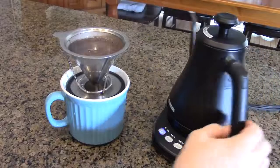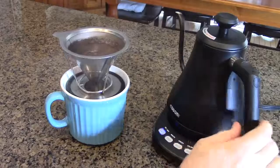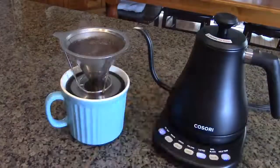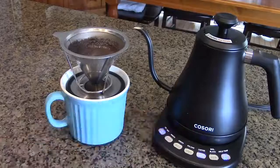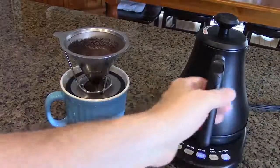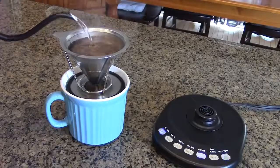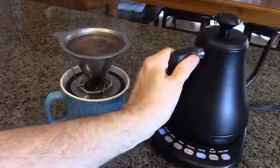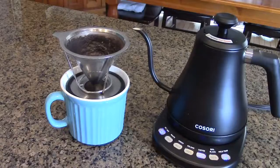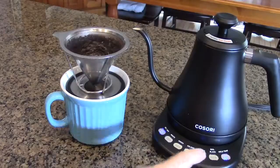I want to point out that there is a maximum level line right there, and the reason the words are reversed is because when you look inside the container, the word is maximum right there. And again, that maximum is 27 ounces. So as you can see, this thing is very functional, and it's just beautiful that it keeps maintaining that temperature as I go to pour it on coffee grounds. And just look how simple that is. And as you saw, when it reaches that preset temperature, 205 degrees, it beeped 3 times.